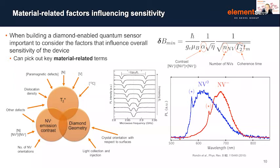So the first one, the most simple one, is simply the number of NVs that we're using in this system. If we have a larger number of NVs, so a larger ensemble of NVs, we'll observe more luminescence and a signal is more readily detected. The coherence time is also critical, because what we've seen in this schematic, shown again in the center of this slide, is this idea that we see groups of resonance lines, and it's the sharpness of these resonance lines that's given by the coherence time. So a sharper resonance line makes it easier for us to detect a small change in magnetic field, so a more sensitive device. And then there's the concept of contrast in this device.